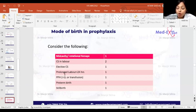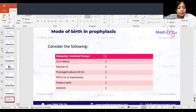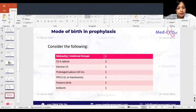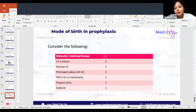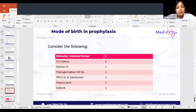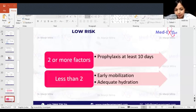All right. Now, prolonged labor for more than 24 hours, PPH of 1 liter or more, or transfusion. If the patient has received a blood transfusion, blood and blood products, that will also be considered a score one. Preterm birth and stillbirth. So when we are adding up the charts and calculating, each of these factors will get a score one. And how she has delivered, what the delivery events were, will also be taken into account. By combining these scores, we will have the risk factor scoring.